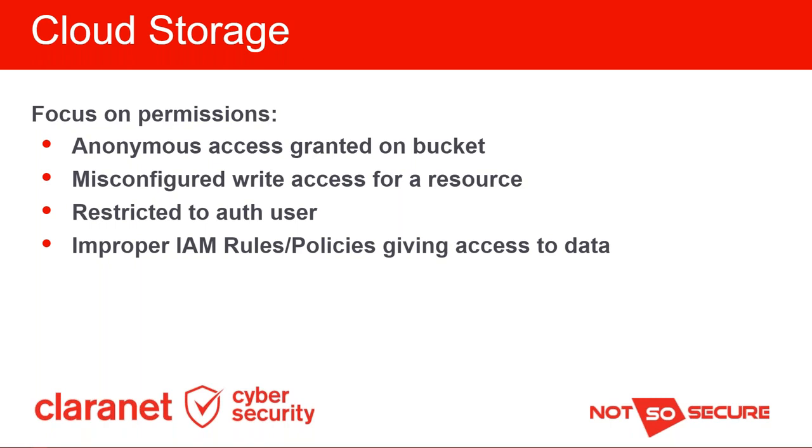Misconfigured write access for a resource. Cloud storage is billed by usage, as with a lot of things in cloud. If you have write access, you could cost the owner of that subscription quite a lot of money by uploading thousands of files very quickly. Or you could leave something in that storage that would be trusted by the legitimate users of that storage. Let's say you've got a kind of Dropbox setup almost, which is relying on AWS S3. If we can write a file there and somebody logs into that Dropbox, they may think this is a legitimate document left here by one of my colleagues, when in fact it's full of malware.